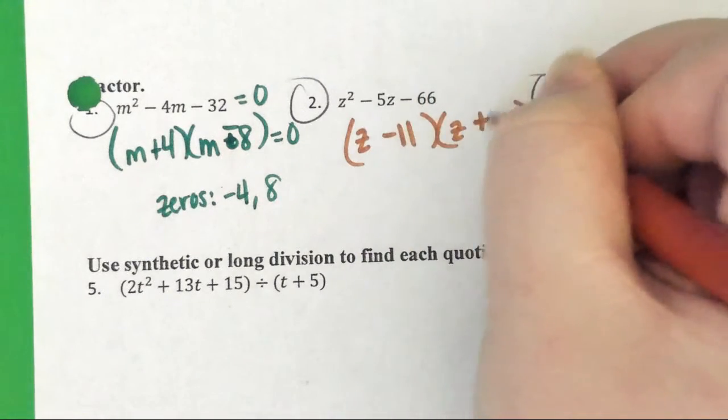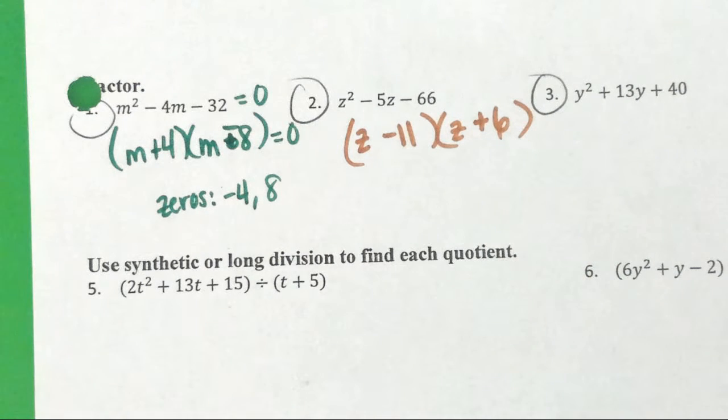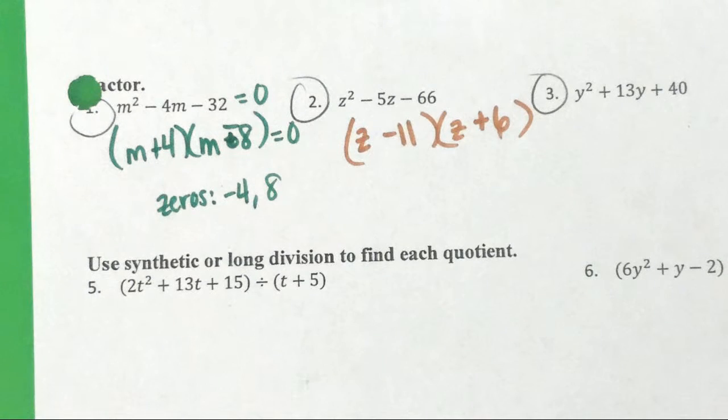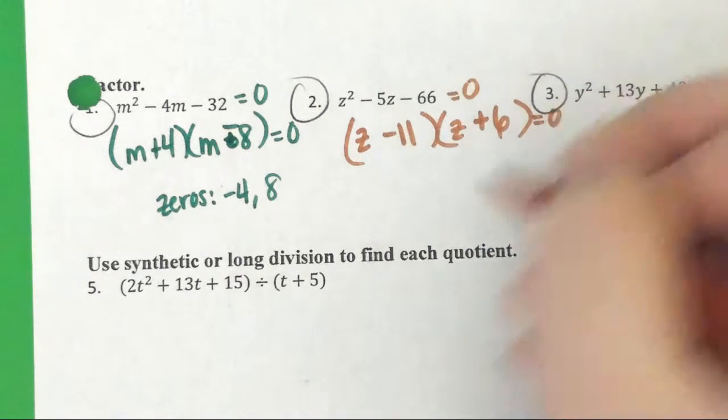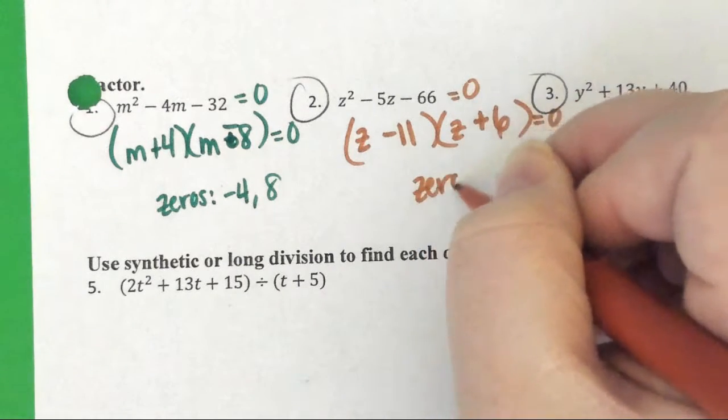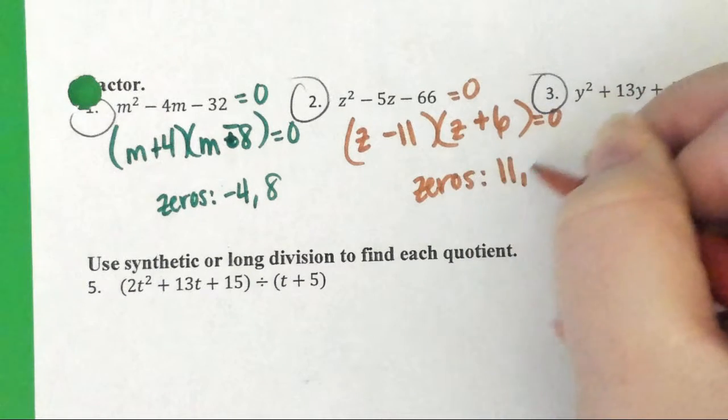Negative 11, positive 6. Negative 11 plus 6 is negative 5. Negative 11 times 6, negative 66. I heard every grace, but I heard another voice. Who was the other voice? Okay, 2 and 4 get a point. Okay, if these were set equal to 0 and I needed my two zeros, thank you, Darren. Your group gets a point. 11 and negative 6.